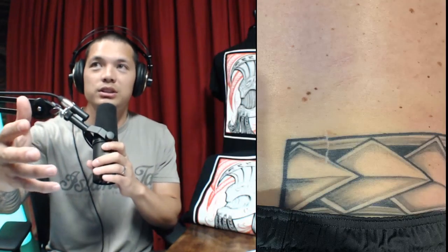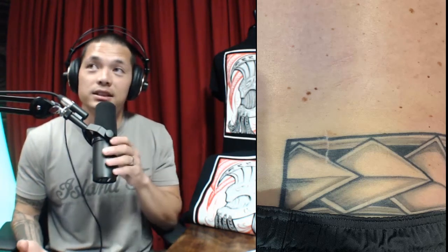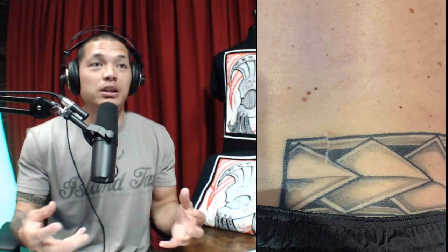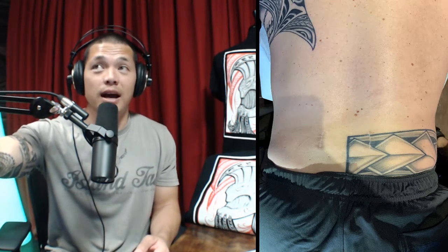First, I want to start off by talking about this tattoo. As you can see, it is a scar. The reason I want to talk about this is it's not really breaking down the Polynesian tattoo, but a lot of people have injuries, scars, blemishes, things they want to cover up. So it's good that people get to see what we can do. If you have a scar or a tattoo that was damaged by surgery or anything, this is a prime example of what happened.